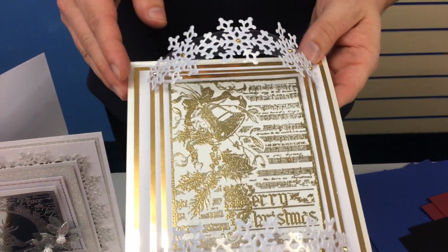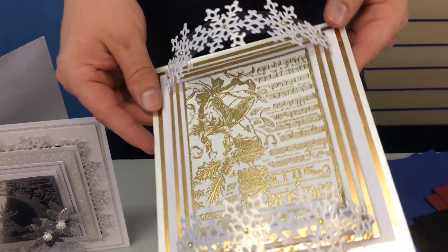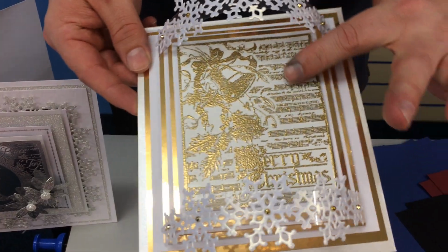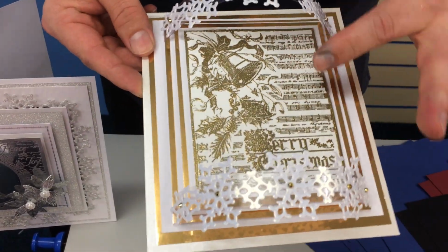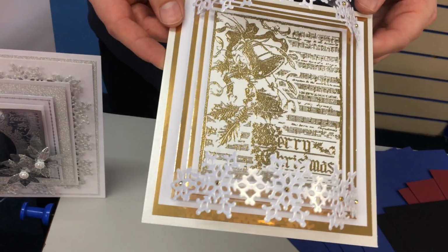So on this one, we'll start off here. This is using our really lovely stamp 14, which is the bells one. Now, all I've done on this is just heat emboss it in gold, so it's a little bit raised. Now, of course, you could paint this in if you wanted to, but I actually quite liked it just left as a white and gold card.